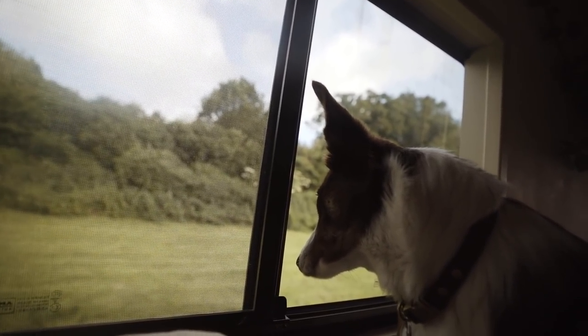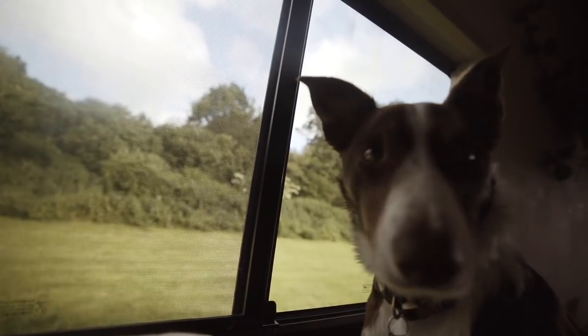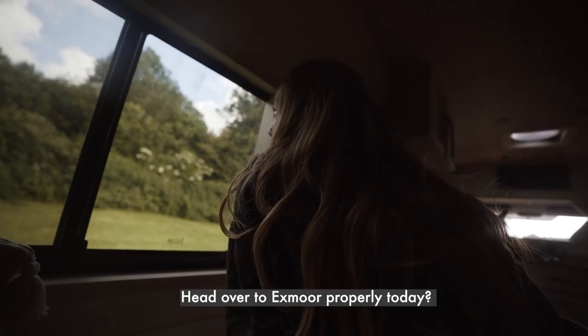River's just going to sit and stare out the window for the morning. Heading to Exmoor this way.